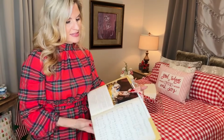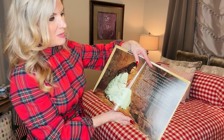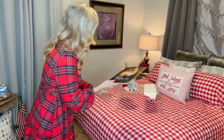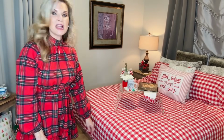And then it has It Came Upon a Midnight Clear, with the words and the music notes, and then it begins the story with the angel Gabriel. So I think that'll be a beautiful story to read. I hope to read this to my kiddos, and I just have that on top of a pretty little Christmas napkin. And then it says, good tidings of comfort and joy on the beautiful pillow.